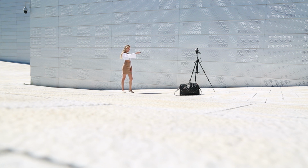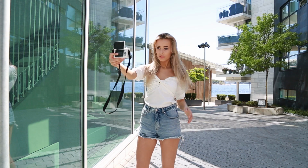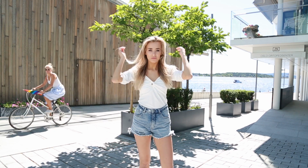I actually like to shoot on a really sunny day. I know a lot of people don't like it because it's a little bit harder, but for me, I really love it when the sun is behind me and I can use whatever is around me to reflect the light on my face and make my eyes pop out and be bright blue.